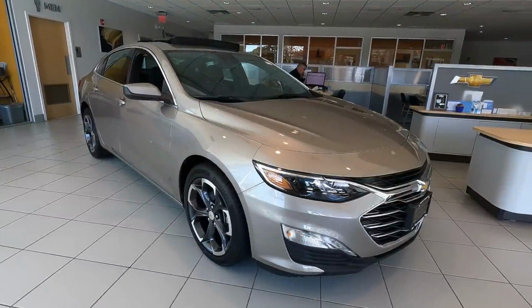That's a Malibu that we actually put out on the showroom floor. So we have 9 Malibus. Sounds great, right? Guess how many Malibus we've sold so far year to date in 2022?